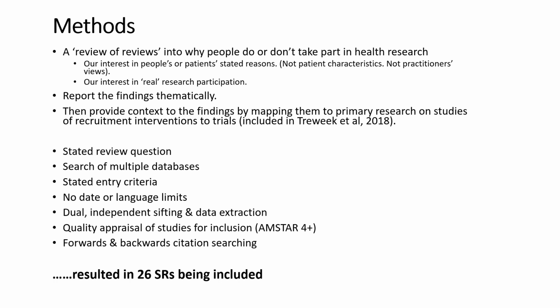I won't go through all these bullet points in detail, but we used, I would say, good practice in systematic reviewing, methods that would allow this review to be replicated and which also reduce the potential for bias. And potential systematic reviews in the overview were evaluated using the AMSTAR rating scale, and we only included a systematic review if it scored 4 or above on that scale. And we ended up with 26 systematic reviews, so a huge amount of primary research, more than 400 unique primary studies, which were reported in 26 systematic reviews.